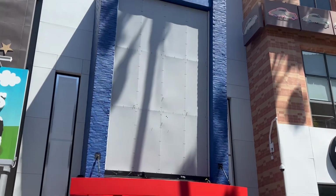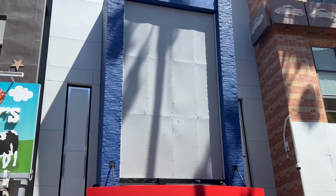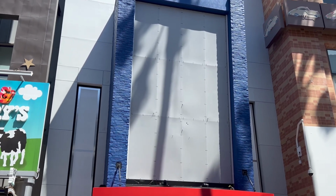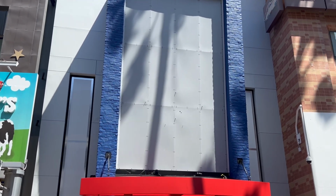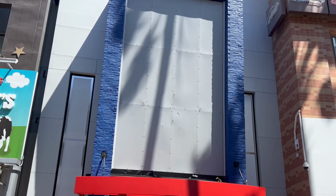Looks like they're setting up the lighting for the marquee on this new refreshed Universal store here, meaning it should hopefully be open maybe by Horror Nights. Maybe this will be a Horror Nights revolving tribute store and maybe offer some HHN merchandise as well.